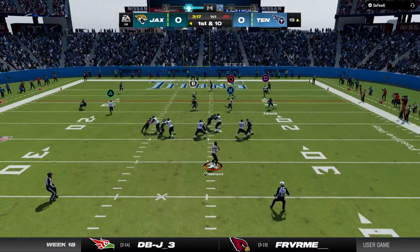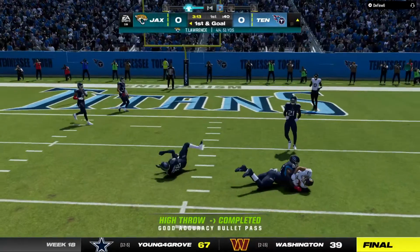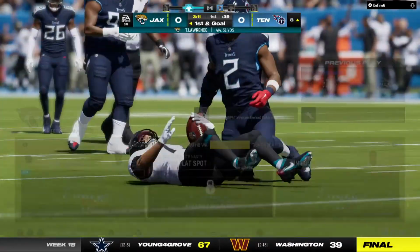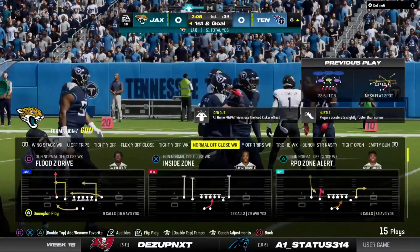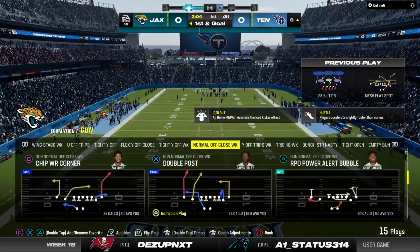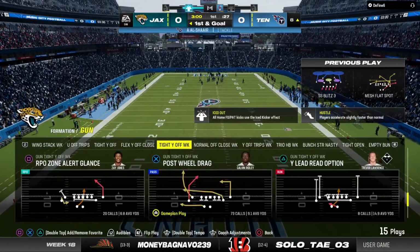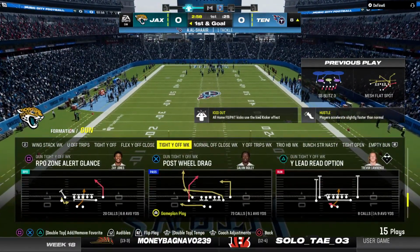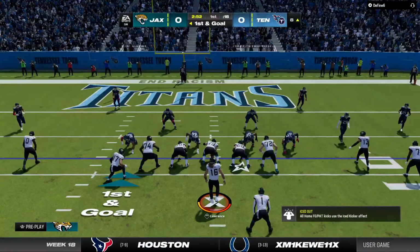Throwing again here, it's Lawrence. And one more time, here's Kirk. And the Jags are going to have a 1st and goal as he's taken down at about the 8-yard line. Just picking up yardage in bunches here these last few plays. They have moved right down the field, and just like that, they're going to be set up with a 1st and goal. From the 8, they've got it 1st and goal.